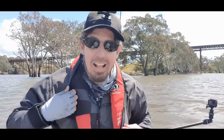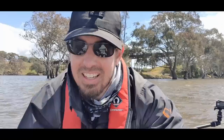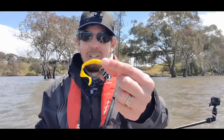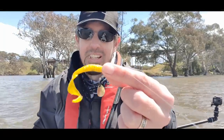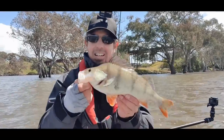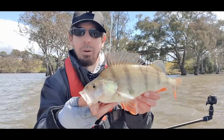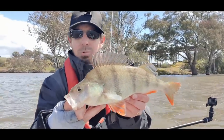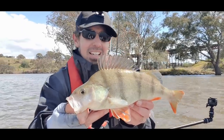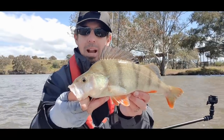As the wind is absolutely howling through now, I've just put the windshield on, so hopefully this won't sound too bad. There's your soft plastic there with the jig spin that's basically integrated to the jig head. And as I sit back here, there is your fish. So that is what it's all about. This is why we've come here today. We want to catch redfin of this size. And this is absolutely beautiful, perfect eating size. So I'm going to pop him on the brag mat in a minute.